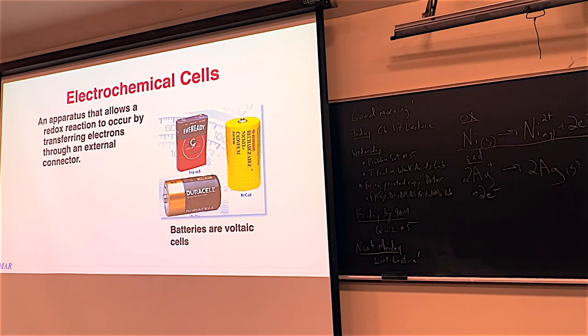All right, so an electrochemical cell is something we'll talk about, and that's just a kind of black box apparatus that allows you to have control over how electrons are transferred. And we'll look at examples of electrochemical cells pretty soon.